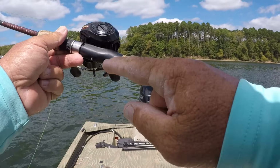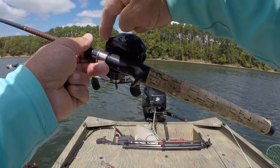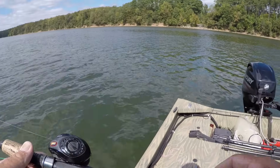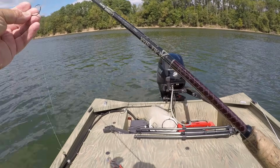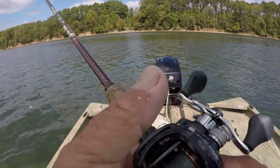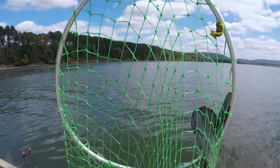The distance from right here to here is just right to lock it up in here. What about that? I'll never use that again. But that fish his whisker hooked, or he wouldn't have come off. Yeah, that's a big one.